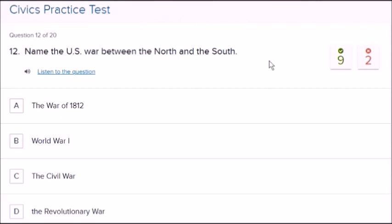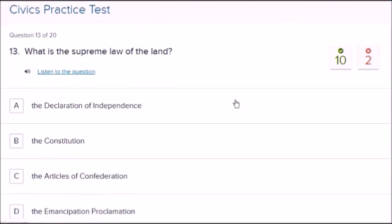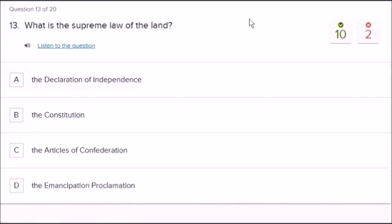Next one. Name the U.S. war between the North and the South. War of 1812, World War I, Revolutionary War, Civil War. I didn't have to read them, I don't think. No, that was Civil War. Yeah. So the first half was kind of tricky. These ones seem faster paced.